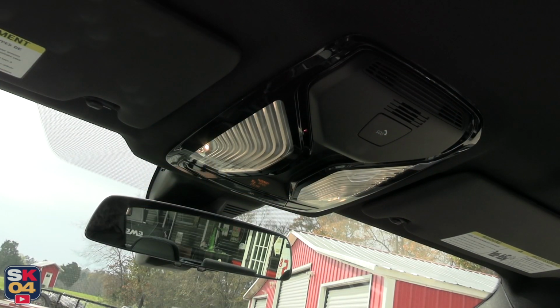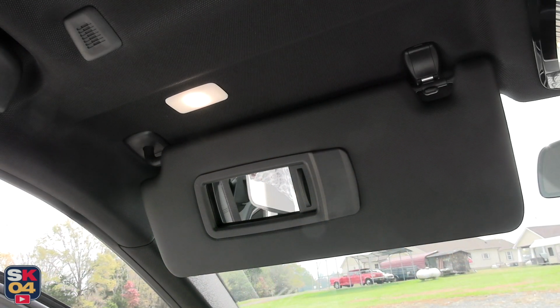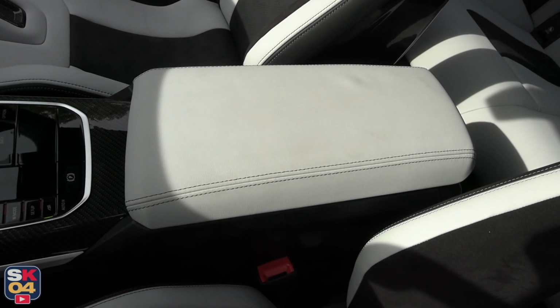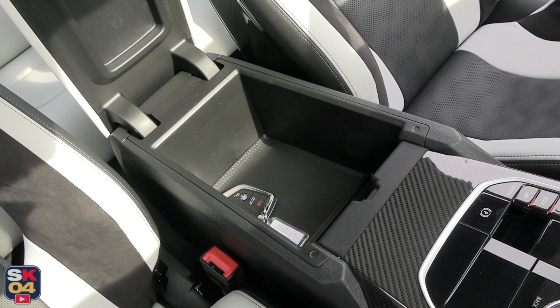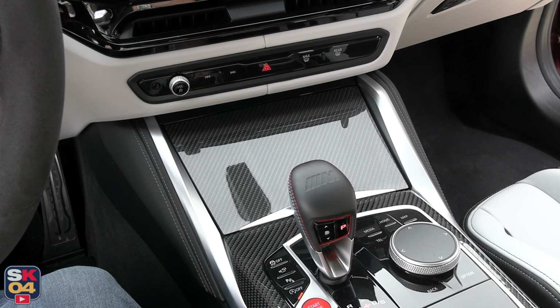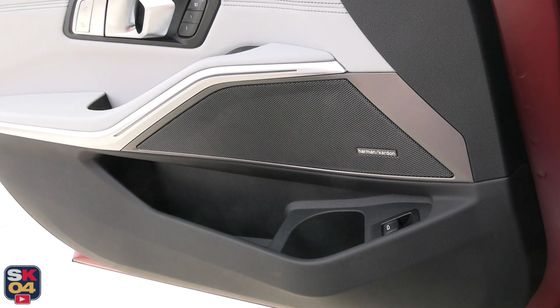Up in the roof, you have your overhead console with LED lights and SOS emergency roadside assistance. There's dual flip-down visors with vanity mirrors and illumination, not to mention Bluetooth microphones for the hands-free phone system. Storage space is also plentiful. You've got a nicely equipped center console that's padded on both sides. There's plenty of storage, a wireless phone charger, USB connection, 12-volt power outlet.